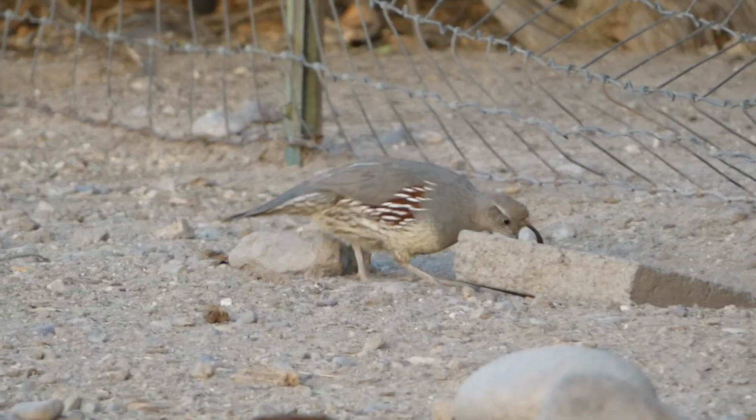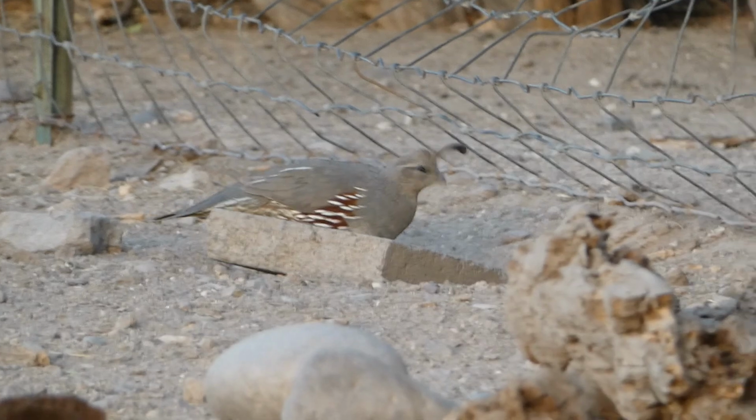Yeah, I love quail. Gambel's quail apparently are pretty abundant here according to the eBird reports, but it was still very exciting to just see these two birds because there's really nothing like that where we're from.